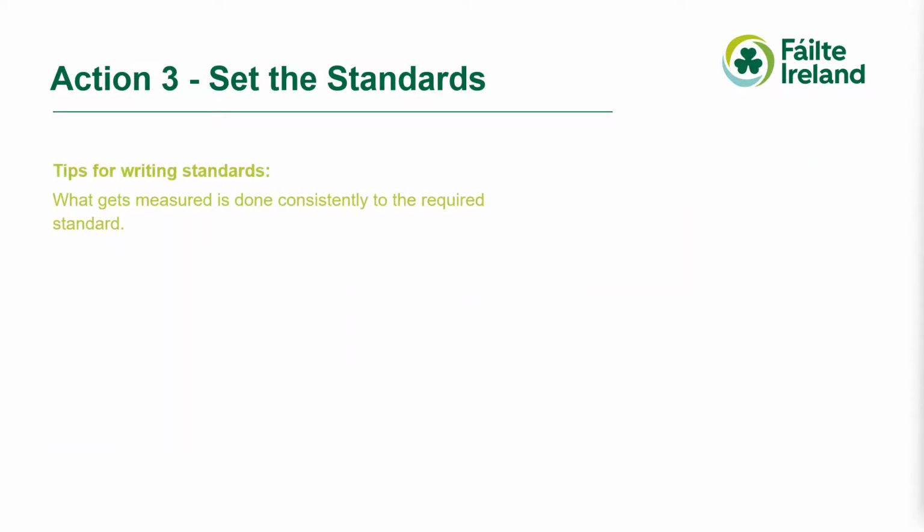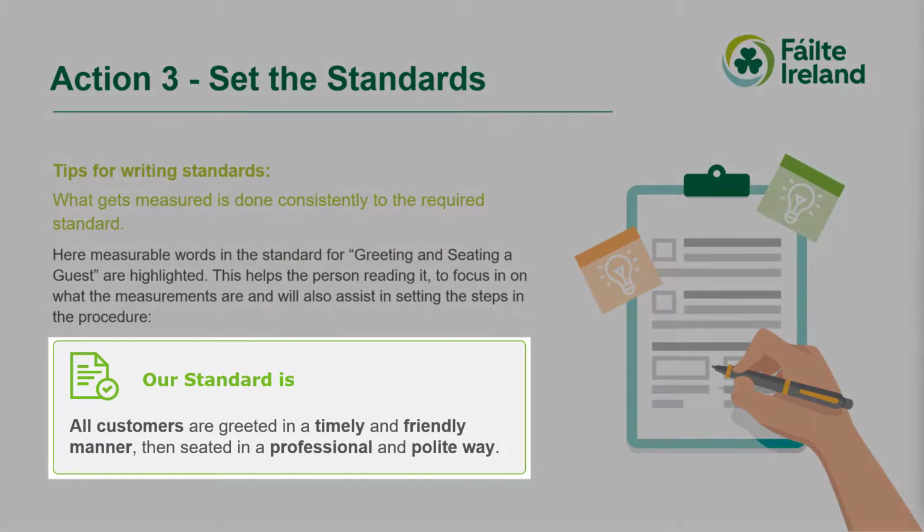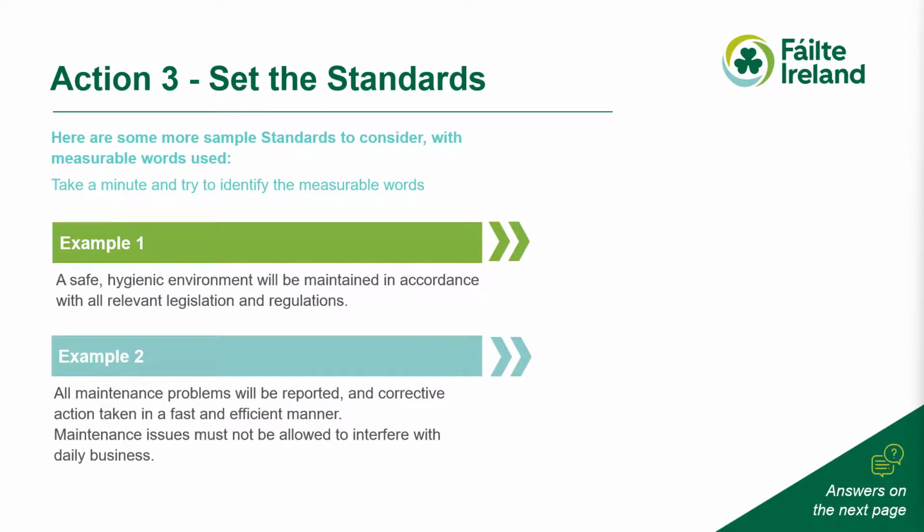Let's focus more on that measurability aspect. Here are the measurable words in the standard for greeting and seating a guest, which are highlighted. All customers are greeted in a timely and friendly manner, then seated in a professional and polite way. This helps the person reading it to focus in on what the measurements are and will also assist in setting the steps in the procedure. Here are some more examples of standards. Take a moment to spot the measurable words.